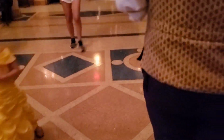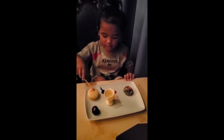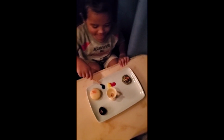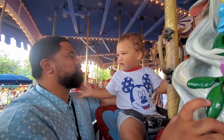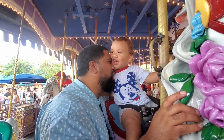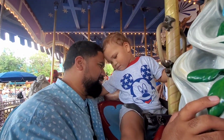The reason why we choose Magic Kingdom as the best park to take your family if you have toddlers or babies is because they can do mostly everything there. And you know the difference too, because there are so many strollers. You'll see strollers parked from left to right in the middle where you're walking. That's how you know this is family oriented for sure. And Magic Kingdom has the castle.